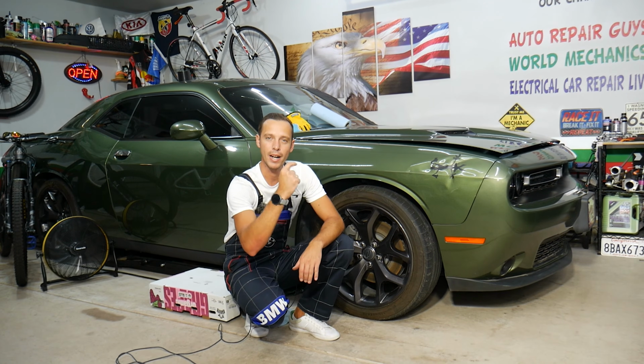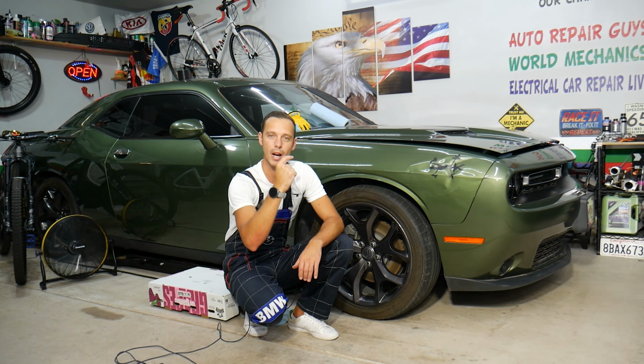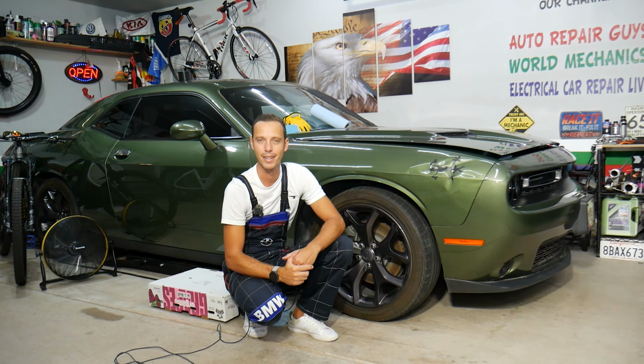Most people are late and they almost never replace the cabin air filter, and we'll explain how often you should do that and where it's located.